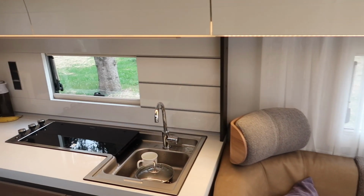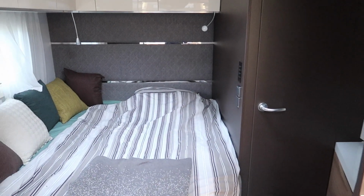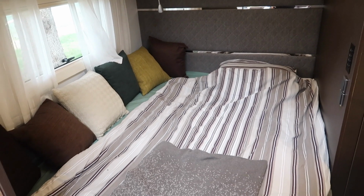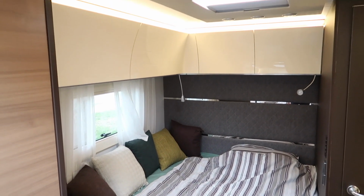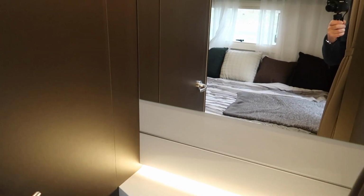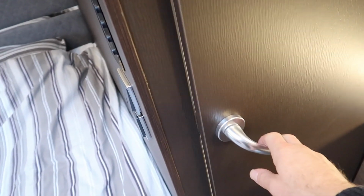But when we get to the back of the caravan, you'll see something that makes me think we're probably not going to get this caravan in the UK, unfortunately. Because you can see that this is a French bed, and the craze at the moment in the UK, as many of you will know, is for the transverse bed. Oh, there's an opportunity here for hello! Sorry. Had to be done.